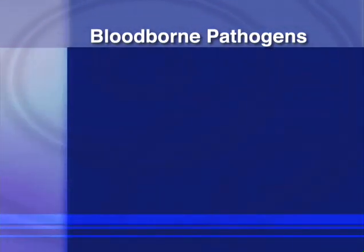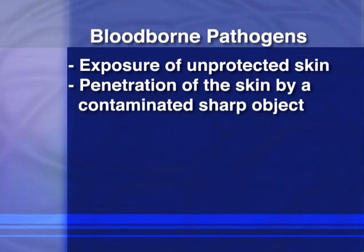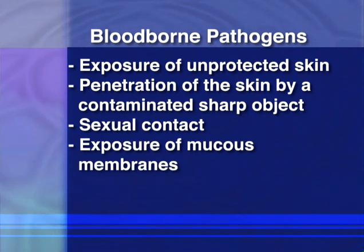Transmission of the disease will generally occur by exposure of unprotected skin, especially if the skin has open cuts or sores, to infected blood or body fluids. It can also occur by the accidental penetration of the skin by a contaminated sharp object such as a hypodermic needle, sexual contact, or by the exposure of the mucous membranes of the eyes, nose, or mouth to infected blood or other body fluids.